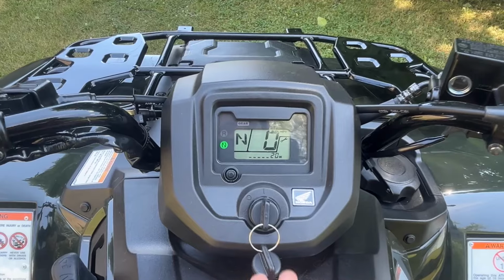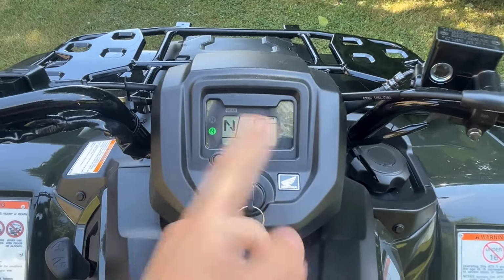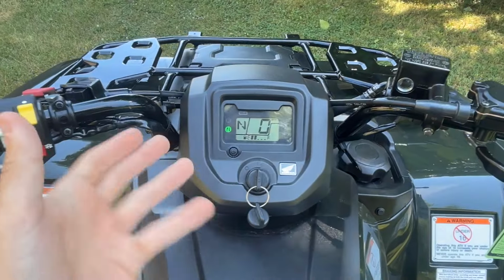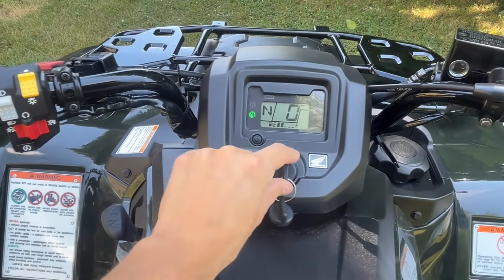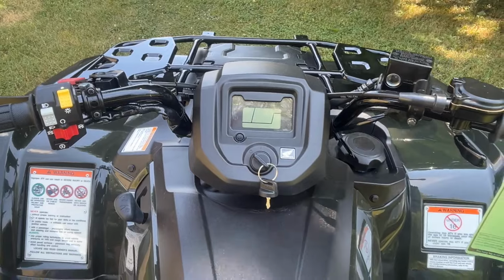Whichever this machine counts down from and reaches first, that wrench will pop up on the main screen indicating this is due for its first service. Now let's go take a look at the differences with the Foreman.